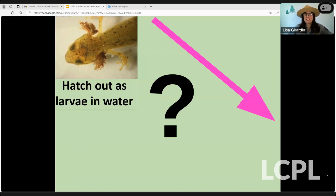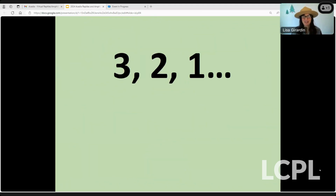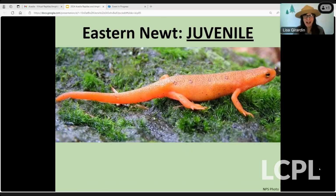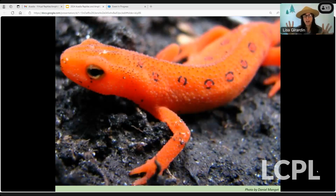Now, they hatch out as larvae in the water, but now they have to go through a big change. So you can count down to metamorphosis with me if you like. Here we go. 3, 2, 1. Metamorphosis. Let's see what they turned into. Wow, totally different. This is the Eastern Newt juvenile phase. So juvenile is more like the bigger kid or teenager. And they're called the red efts, and they now live on land. And they have this bright orange color, which is a warning that they're somewhat poisonous.